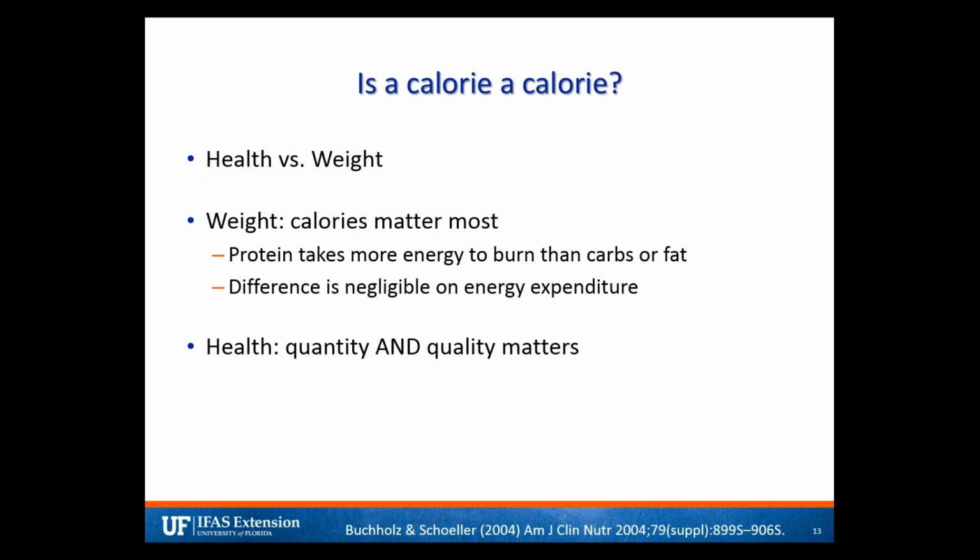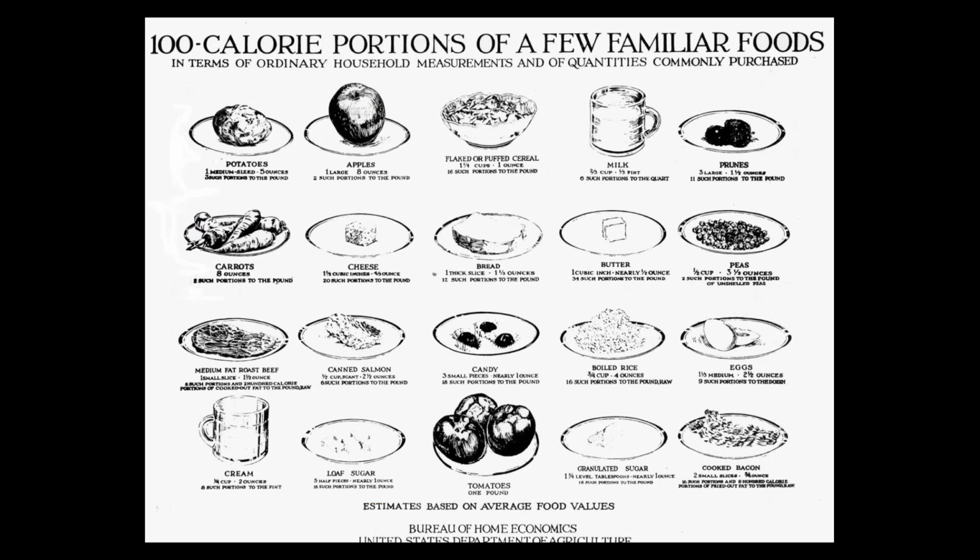And when it comes to health, quantity and quality matter. It really does matter where your calories are coming from and what foods you're choosing. And I think it's important to have health as your priority first and weight secondarily. If you want to lose weight, you can still prioritize health and lose weight. Health doesn't have to be sacrificed in order to have weight loss.